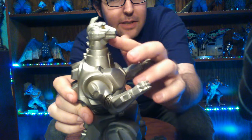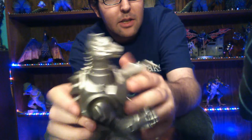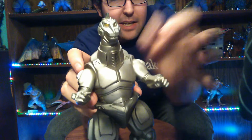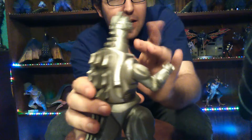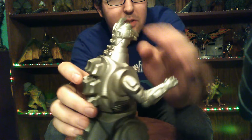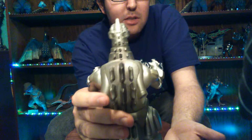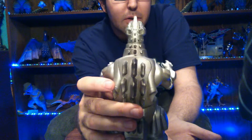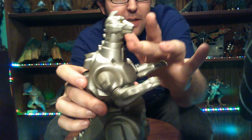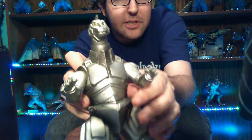Teeth are nicely etched into the mouth here. Very nicely well done. Eyes, all the most detail on this guy is in the head. I mean, with all of this mechanical markings and stuff that you got here in the back, and then of course, all these different curves or whatever you want to call them, grooves going down the back side of the head. And of course, teeth are very nicely etched in there.